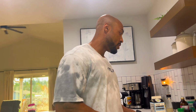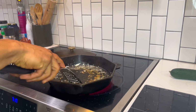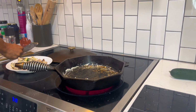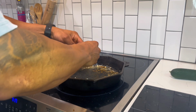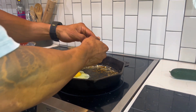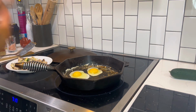So our eggs are just about done. So from here, just mix it up. A little scrape just so I have a section where we can add our 2 eggs. So we're gonna get 2 whole eggs in there. And on these, I usually just cook them over easy, and then I like to lay them over the top, just so the yolk is a little bit runny. So we'll get those eggs cooked up, and then we'll sit down and eat.